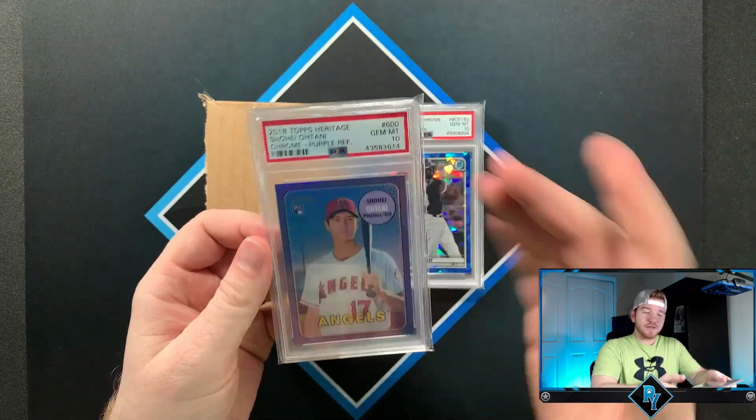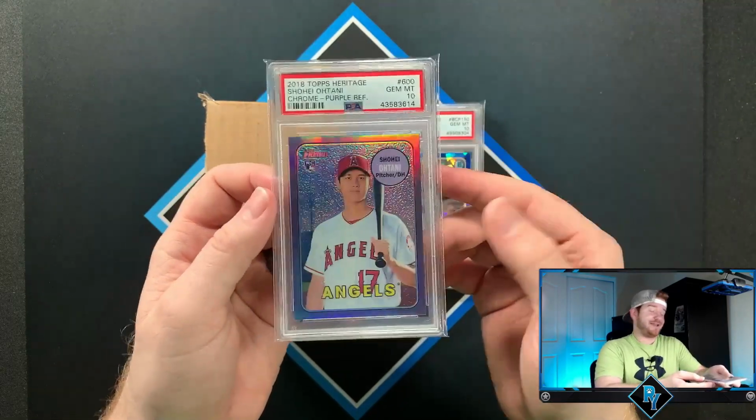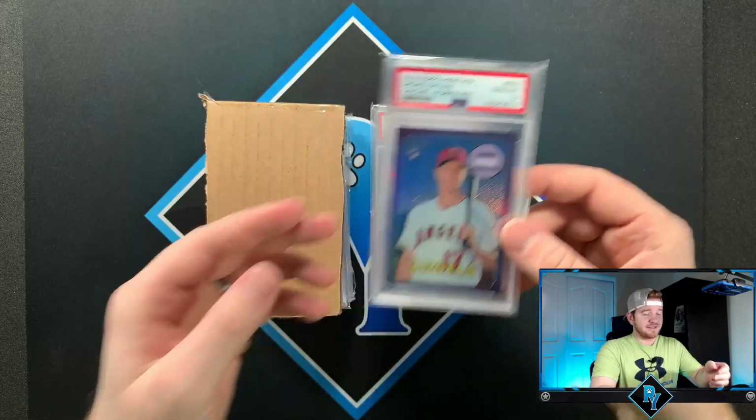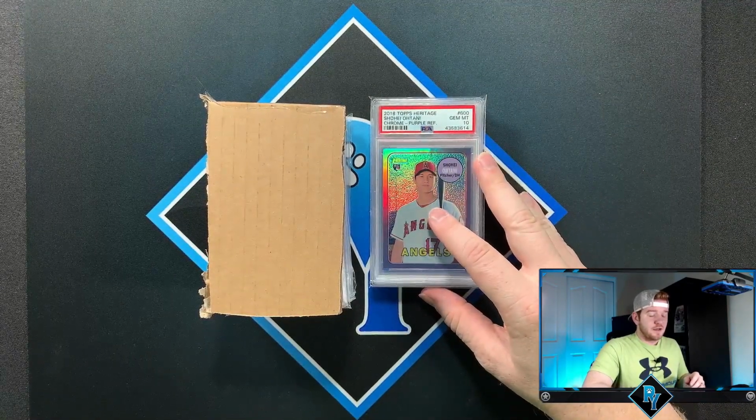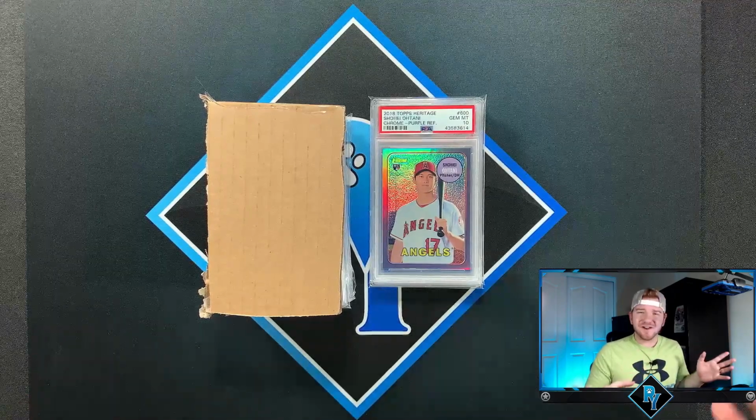I still want to hold it because he's only 26. But if he wins MVP, I'm not sure if I can hold on to it just with the price gains that have already gone from that card. Ohtani by no means is someone I plan on holding until he retires.